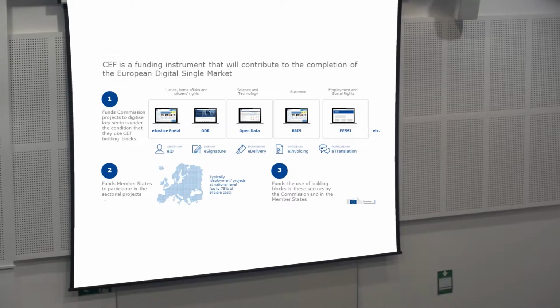So this is why we have the three numbers there. CEF digital is about these three things. Typically portals that are European-wide, grants that you can find on the INEA website, and then building blocks that are actually operated in DIGIT. Most of them, this one will be a sort of a joint venture, but this is why I'm coming from DIGIT, because I only look at building blocks, and I provide building blocks to those sectors, and I ensure that they are working. And if they are not, they come after me. So, this is how the game works.